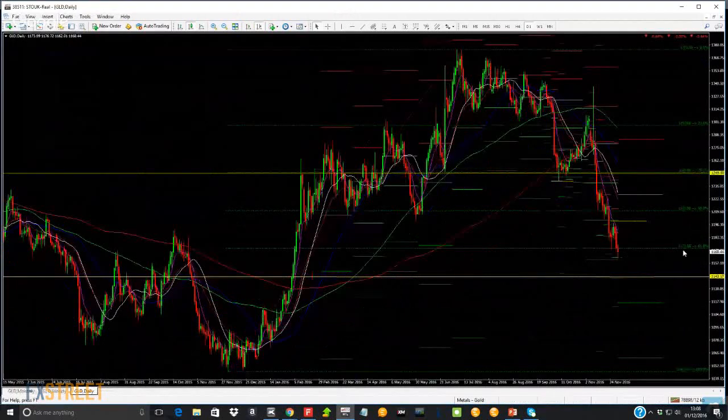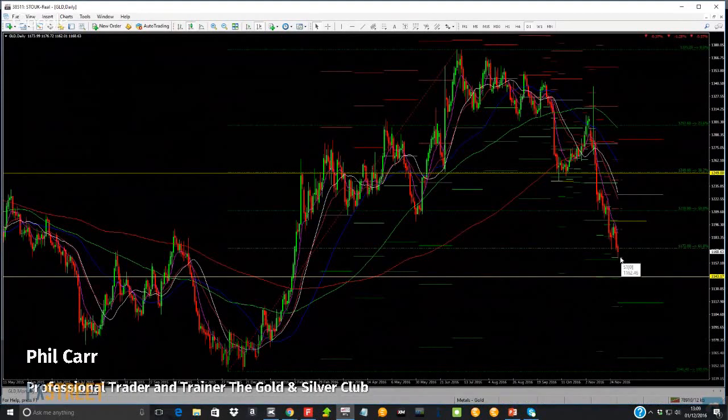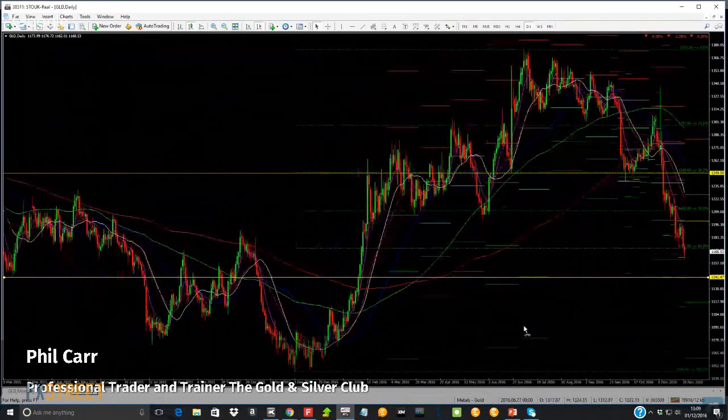Gold has broken back below 1170. It's broken below the 61.8 Fibonacci retracement level. It's hit the monthly pivot and support at 1160. Any additional selling below that zone, if it does continue to find weakness, I would look at 1140 as the next major zone here that you want to have on your radar.